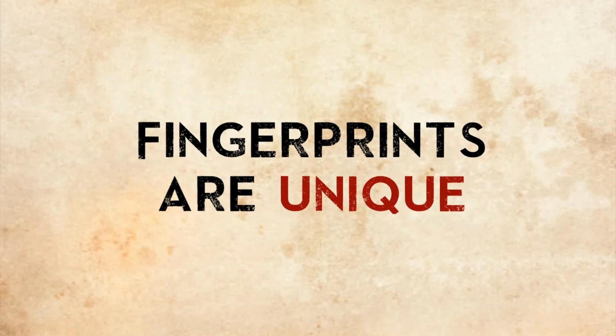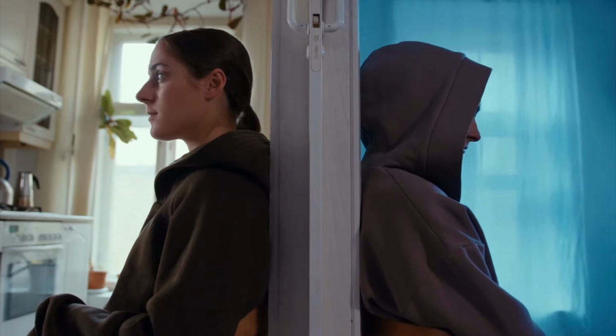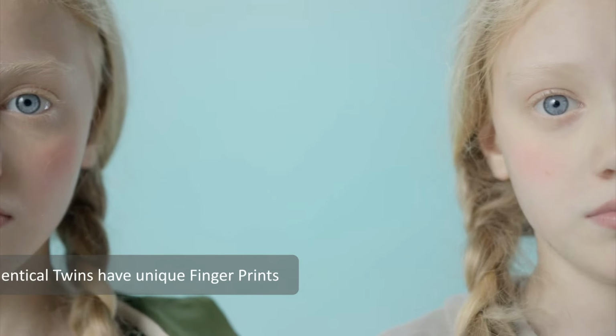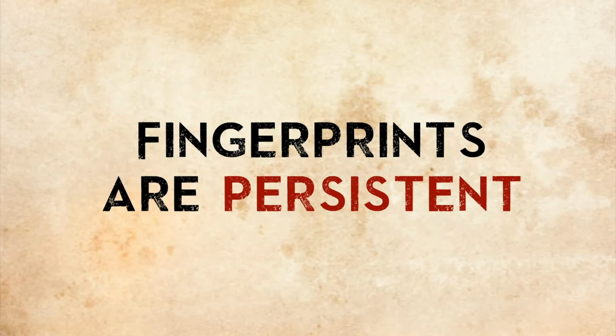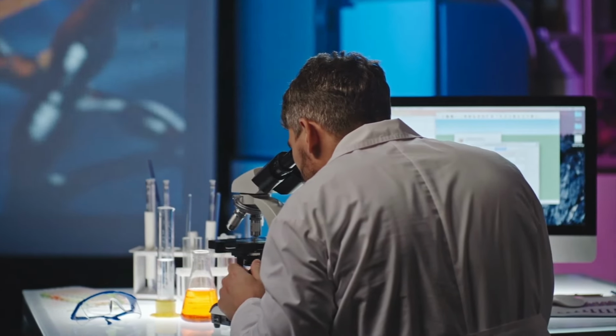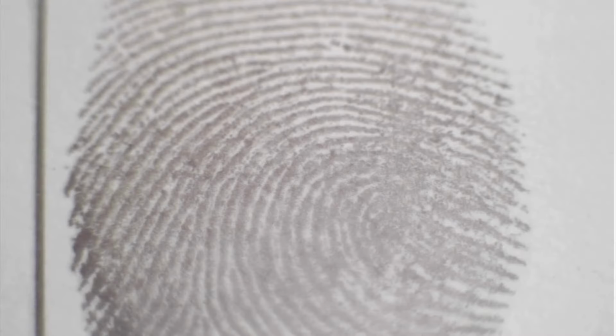Number 1. Fingerprints are unique. There has never been a record of two individuals having the same fingerprint, not even in identical twins. Number 2. Fingerprints are persistent. There are studies conducted to find if fingerprints are persistent throughout life. Multiple fingerprint samples were recorded for individuals at different periods of their lifetime, and they have always stayed persistent.